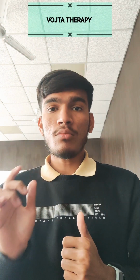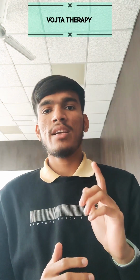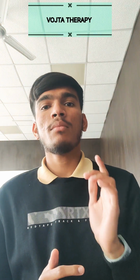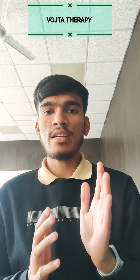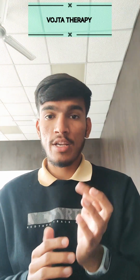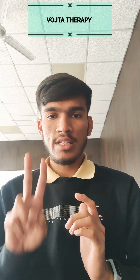Reflex locomotion is the fundamental process of Vojta therapy. The term reflex locomotion implies that the complete motor pattern does not appear spontaneously but only under peripheral stimulation applied on different parts of the body, provoking a pattern concerning the whole body including the four limbs.